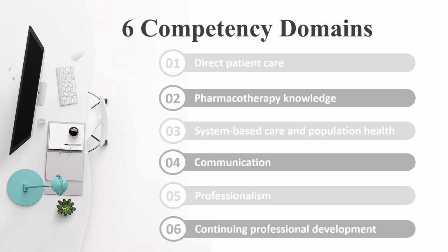Now, I think this one is the most important out of all: communication. I cannot emphasize enough how important communication is while working, and the way you try to bring across your suggestions, whether that is towards another healthcare professional or even a patient. There's a huge difference between that conversation.